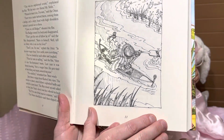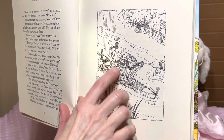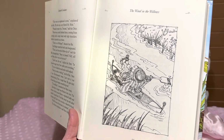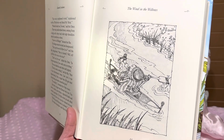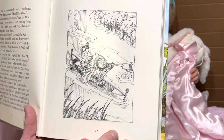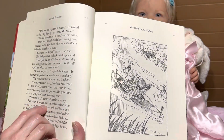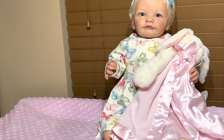Look at that Toad. That's Toad. He's got his feet in the air. He's got a hat on. So that's a wager boat. Looks like a canoe to me. Yeah, wager. It says W-A-G-E-R right there. Wager boat. Never heard of that.